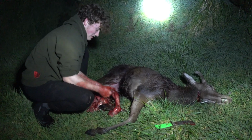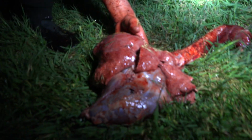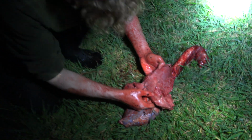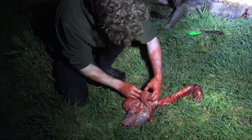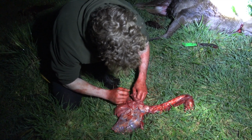That's it. Now bring it over here. Let's put it on the ground. Just have a look at its lungs. Make sure there's no TB nodules or anything on it. Look pretty clean, don't they? Real white, eh? No nodules or anything on there. Just roll them over a bit. Have a look. Looks pretty good, eh? Alright, we'll eat that heart.